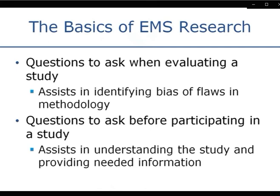So one question to ask when you're thinking about evaluating a study is, identify the biases and the flaws in the methodology right away. You see this, and a good example would be, let's say that I got this new drug and I want to do some research to prove that this new drug is the cat's meow. Well, obviously, if I make the drug and I'm doing the research, there's a bias there. And then what sort of methodology did I use? Again, remember, retrospective is the least robust method of getting data.